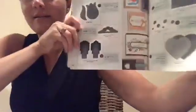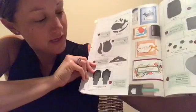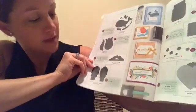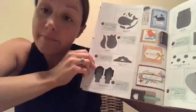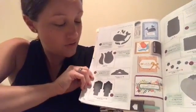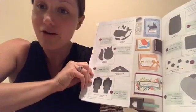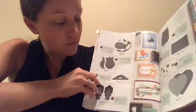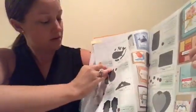This is my favorite. I just ordered this today. It's called the Lovely Labels Pick-a-Punch. And in one punch, you get six different shaped labels. So three different sizes, six different shapes, all one punch. And you can bundle that with the stamp set it coordinates with and save 10%.